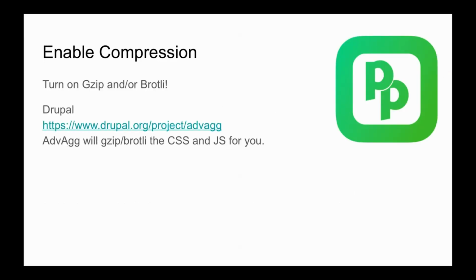Next up is enable compression. There are tons and tons of guides on how to do this. For Drupal, AdvAgg, which is a module, will do gzip and brotli for your CSS and JS. I'm not sure how to pronounce that, so I probably butchered it.